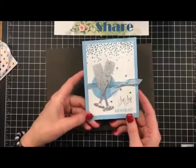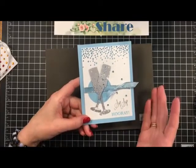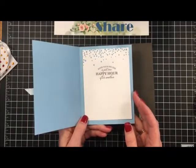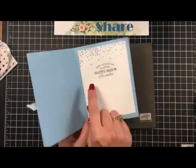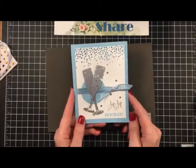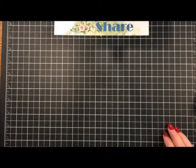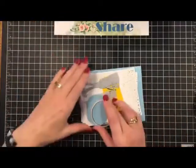So here is the card we're going to make, and I consider this to be easy and elegant because it's very easy to do and it looks very elegant. And so when you open it up, it says, hope your big day is just one happy hour after another, which I think is so cute. Or you could put a holiday sentiment in there if you wanted to. This is more of a celebration card, I think. All right, so let us get started making this easy card. There's hardly any supplies really. So let me grab everything that you'll need.